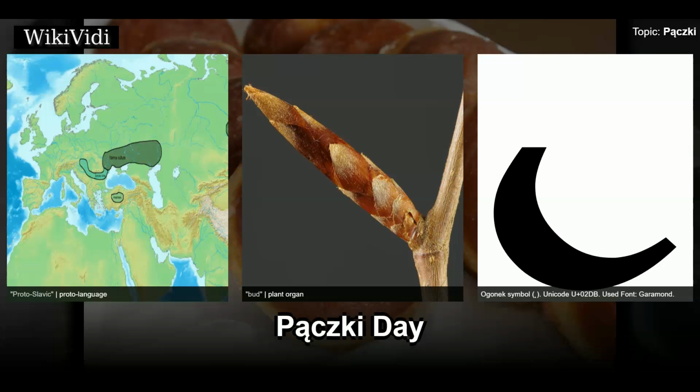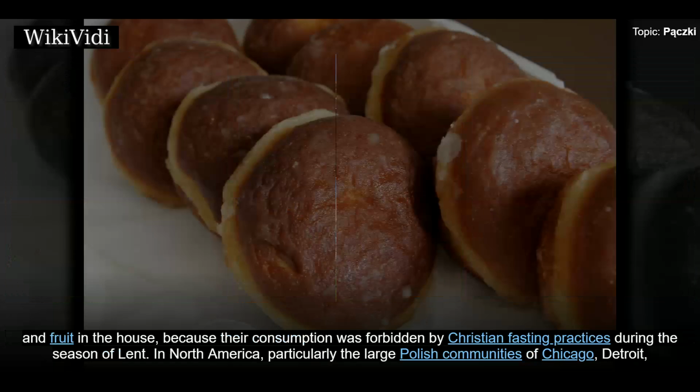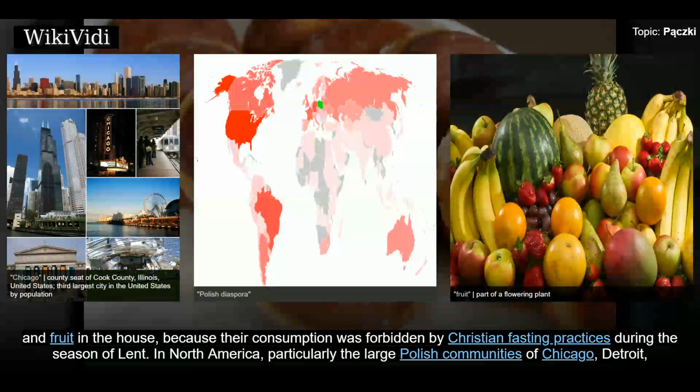Pączki Day. In Poland, pączki are eaten especially on Fat Thursday, the last Thursday prior to Ash Wednesday and the beginning of Lent. The traditional reason for making pączki was to use up all the lard, sugar, eggs, and fruit in the house, because their consumption was forbidden by Christian fasting practices during the season of Lent.